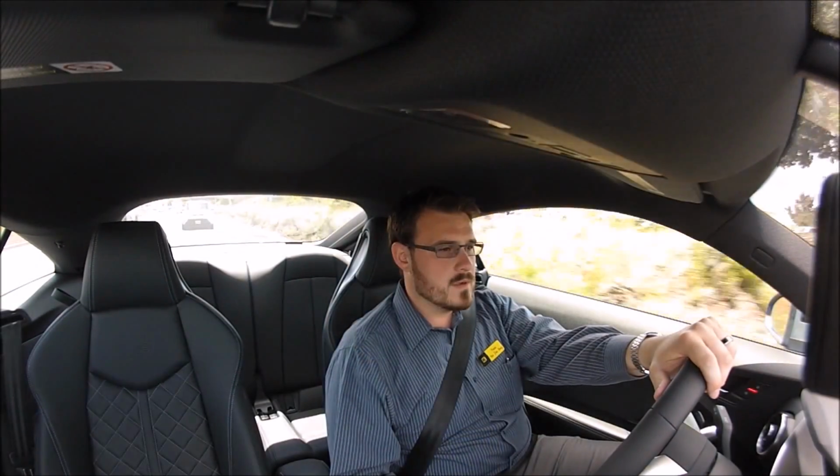Thing is low to the ground, nice wide stance on it. It hugs the road, and very, very agile in addition to its quickness. So a very fun car to drive, and with quattro, an excellent choice for Central Oregon if you're looking for something a little bit sporty that you can also use as your daily driver.